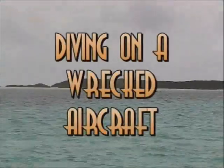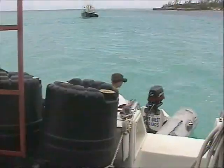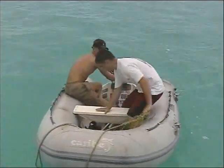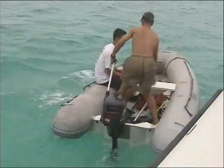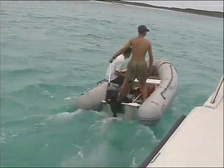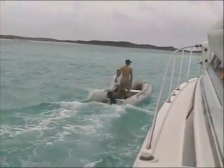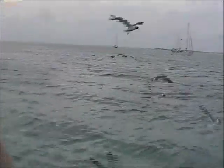This is Norman's Key. There was a DC-3 one time that was trying to land on Norman's Key and he didn't quite make it. And that was a lot of fun to go out. We took the whole family out and did some snorkeling, and then the boys and I went and did some diving around. There's a shark that hangs out underneath the airplane. It's really cool to go out and dive inside. I dove down inside this airplane. It was a submerged airplane. Pretty cool.